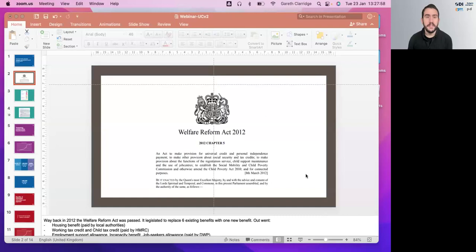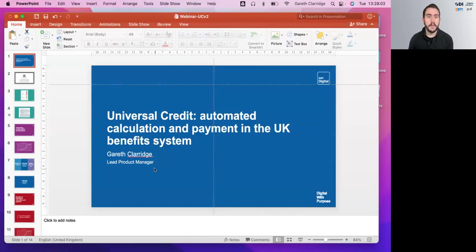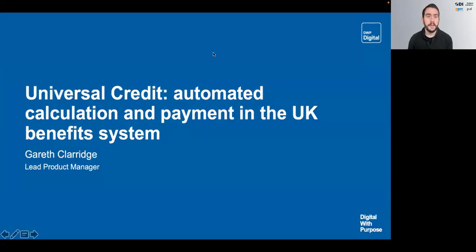With us, we have Gareth Claridge, who's going to talk about the UK's work on that program, which is a welfare program that replaces 6 monthly benefits in the UK with a single conditions-based monthly payment, and which constitutes the biggest transformation of the welfare state in the UK in 60 years. Housed at the Department for Work and Pensions, Gareth is a lead product manager in the department overseeing the work on Universal Credit. Since 2016, Gareth has led the development and introduction of the program and its development through multiple iterations. And for the last few years in particular, he has been responsible for calculating and paying out the benefit in practice. Gareth, over to you.